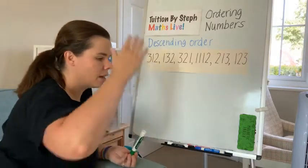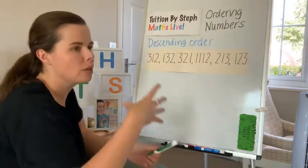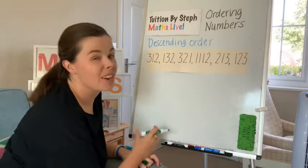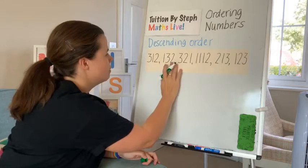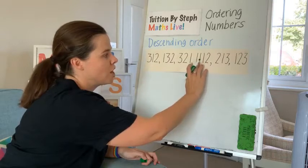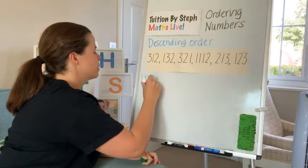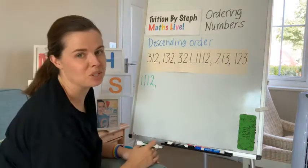So, descending order. Remember, descending means you start from the highest amount and you go down to the lowest amount. If you descend down the mountain, you're going from the top of the mountain to the bottom. So we need to find the biggest number first. Three digit, three digit, three digit, four digit, 1,112, three digit, three digits. So I've already found my biggest number: 1,112. Done. And the rest were three digit numbers.